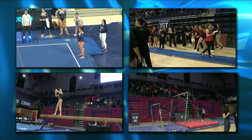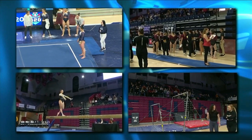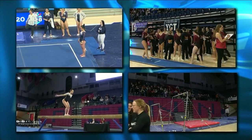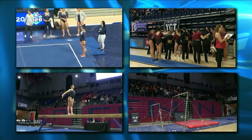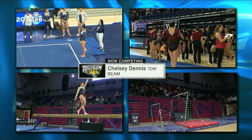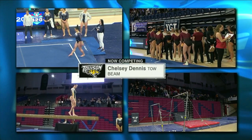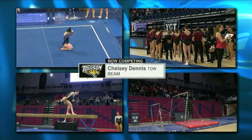Dennis' first chance to go on the beam this year. And clean aerial work there. Love that sheep jump. You don't see that very often in NCAA gymnastics. And she did a nice job of getting that full head and neck release.